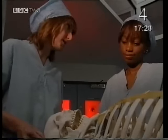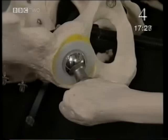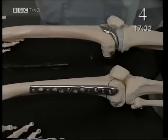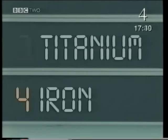Gold is a soft material, and we wouldn't be able to use it to replace artificial knees and hips, because for an artificial joint, we need a strong material to take the stress. So what metal do you use then? Well, the implants that we've been seeing are made of a metal called titanium. Hold on a minute, titanium? That's even higher in the reactivity series than gold.